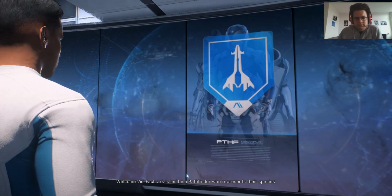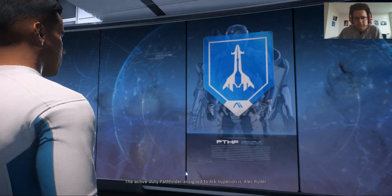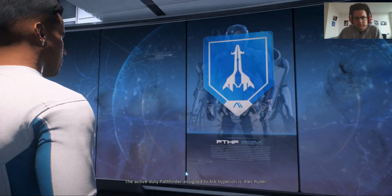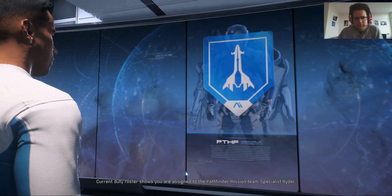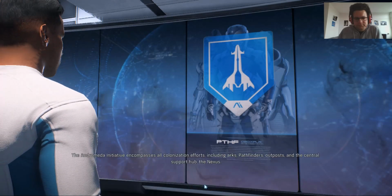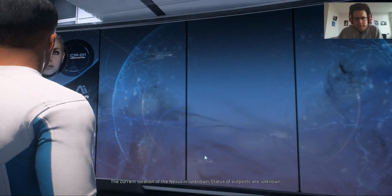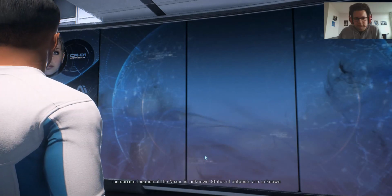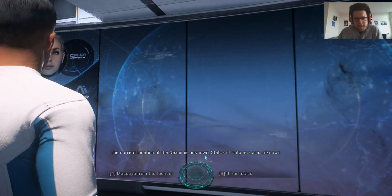Each ARC is led by a Pathfinder who represents their species. The active duty Pathfinder assigned to ARC Hyperion is Alec Ryder. Current duty roster shows you are assigned to the Pathfinder Mission Team, Specialist Ryder. The Andromeda Initiative encompasses all colonization efforts, including ARCs, Pathfinders, outposts, and the central support hub, the Nexus. The current location of the Nexus is unknown. Status of outposts are unknown.